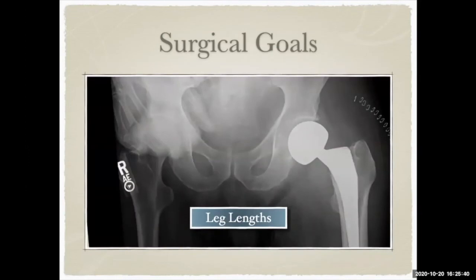All right, one last example. I included this because it is an egregious change between the left and the right side. Not only can you appreciate that the left leg, which is on the right of your screen, has a significant leg length discrepancy where the left leg is significantly lower than the right, but there's also an offset discrepancy. That means how far out or to the side the hip is relative to the other side. So the distance between the center of the body and the hip is much less on the non-operated side, and the distance between the center of the body to the new artificial hip is much greater on the operated side. So that's definitely something that should be avoided at all cost.